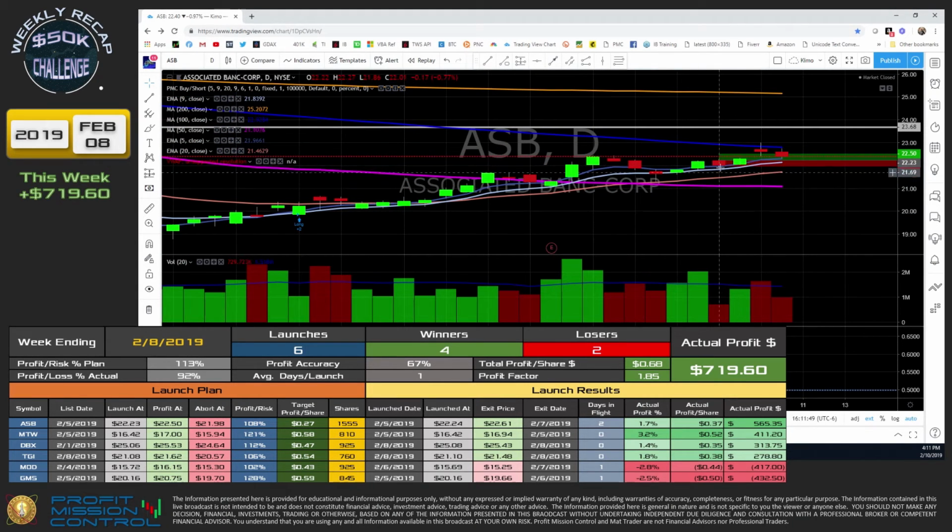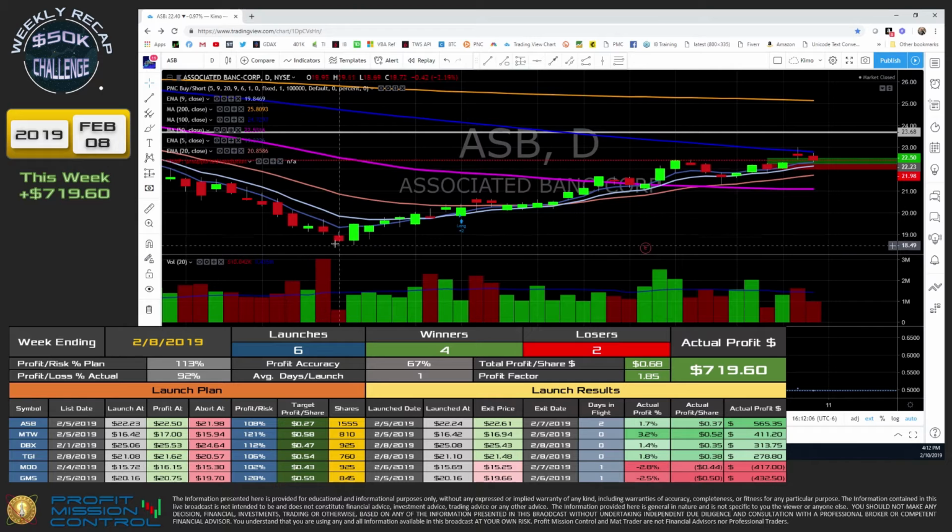It came on the launch list here for February 1st, and the idea was to launch at 22.23, which is this level here, which is breaking the prior resistance of this day. The stock was definitely working on an uptrend all the way back from December 22nd, and has had a crossover of the 5 over the 9 daily moving average. A lot of interesting consolidation here and another breakthrough.